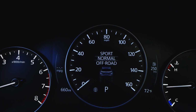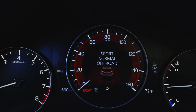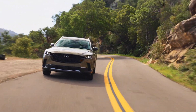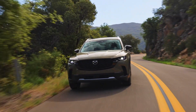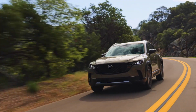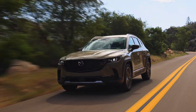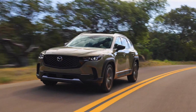So normal mode, sufficient. But there's also a sport mode, which kind of increases the throttle response and changes your steering a little bit. You get a tighter steering feel, and it just helps you feel a little bit more sporty. It holds your gears a little bit longer. It helps you corner a little bit better, and still not quite as nimble as the CX-5, but does really well. We had some switchbacks and some twisty bits today, and it was a lot of fun. So I fully approve of that.